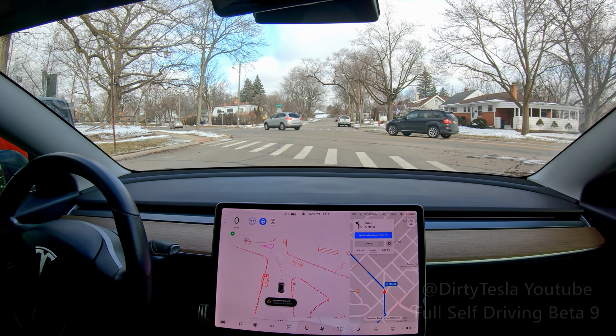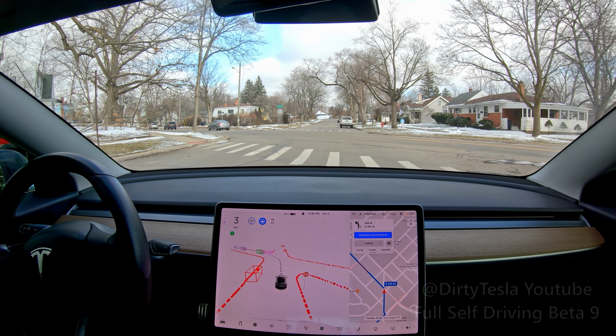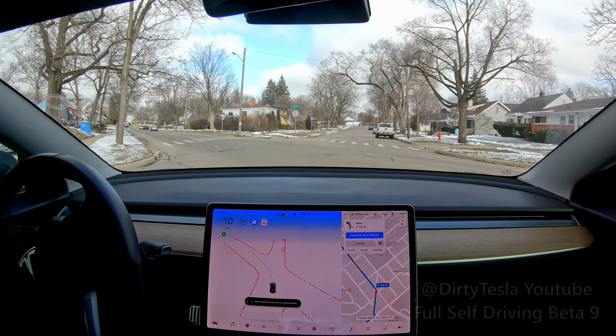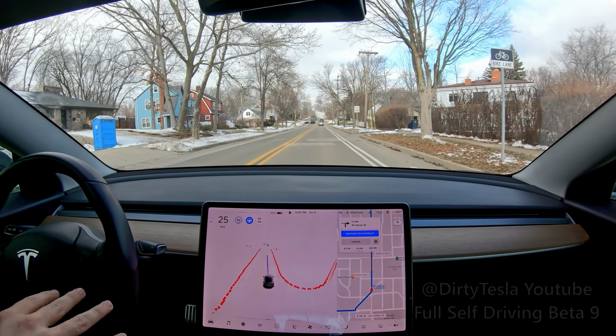Oh, this is gonna be a tough turn. So how is it gonna see to the right? It must be using the repeater, I would assume. So it looks like it's clear to me. It's hard for me to even see back there, but look at that. Really nice left turn. It moved forward a little slowly to look.